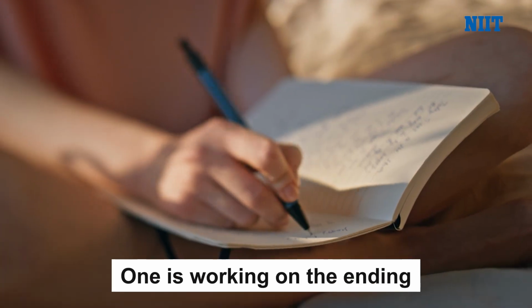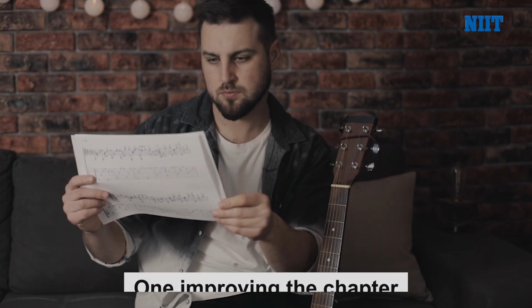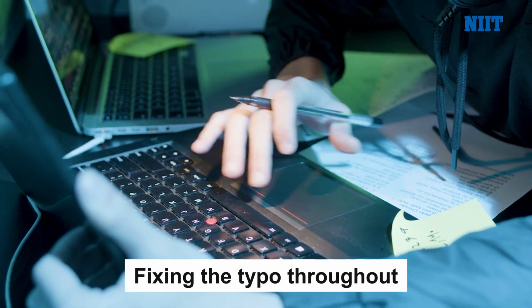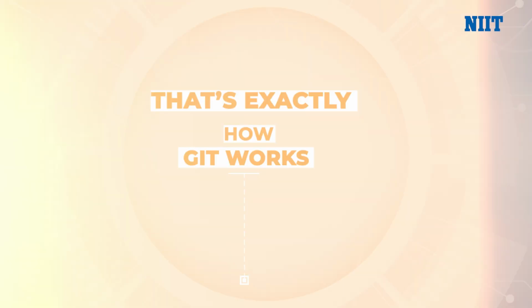Imagine this. You and 3 other friends are writing a novel. One is working on the ending, one's improving the chapter, and the third is fixing typos throughout. You each use your own notebook, so you don't mess with each other's work. Once you are done, you combine your updates into the final version, and that's exactly how Git works, but for code.